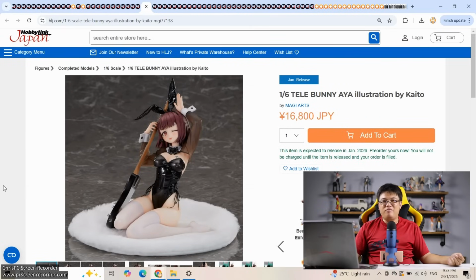1x6 again. We are not even in 1x7 territory yet. Talibani Aya illustration by Kaito. Now, this is a bunny girl character that I really like. Electric guitar, shiny bunny suit, and the pose over there. I think it is the face expression. There's something special about this bunny girl, which I usually scoff at whenever I see a black or white bunny suit. I like this a lot.